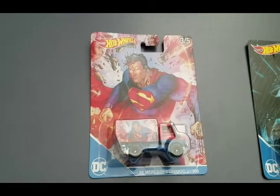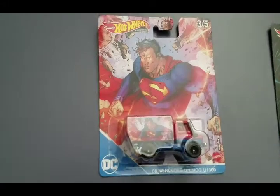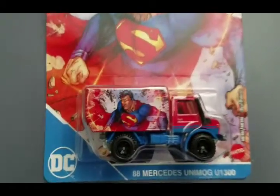This one in particular I want to highlight just because I thought the art on it was amazing. I'm not really into what they call the pop culture cars, where they take a vehicle and they do a little paint scheme on them, like so. Okay, not really my thing.